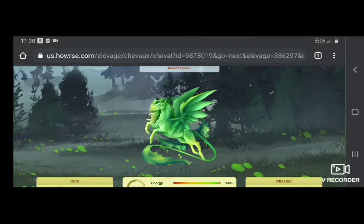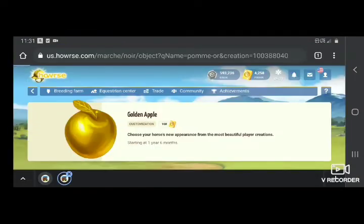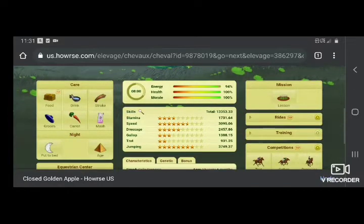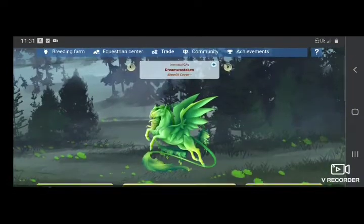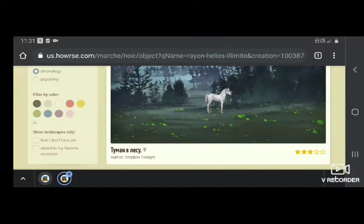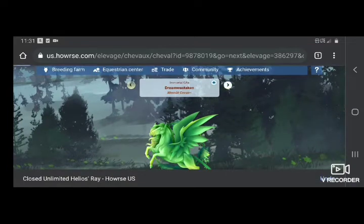And okay, this is a Choco Shetty coat. Let me just go to show you. They are absolutely one of my favorite artists. Sorry, I just hit my mic. It's gorgeous. I'm collecting as many of their coats as I can. And I think it goes so well with the background. What background is this? I have one that looks very similar to it. It's by Shadow Twilight, and I cannot pronounce the name of it, but that's it. So if you want to go looking for that background.